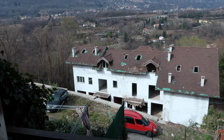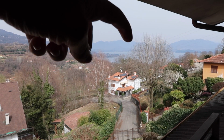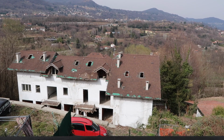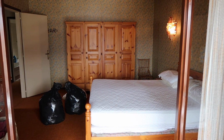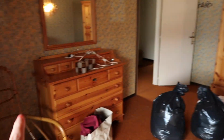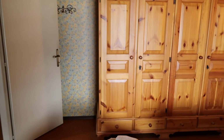So we're starting with the best view. That's the main bedroom view, and I really love it. It's nice to later wake up in this bedroom and have this view. It's amazing. This is the view from the main bedroom. That's Maggiore. That house is still not renovated, but I'm not bothered about that. Then we're going to the main bedroom. She left this furniture and we're going to use a closet, this one, and the bed. We're going to move that to the next bedroom because we can use it for the guests.